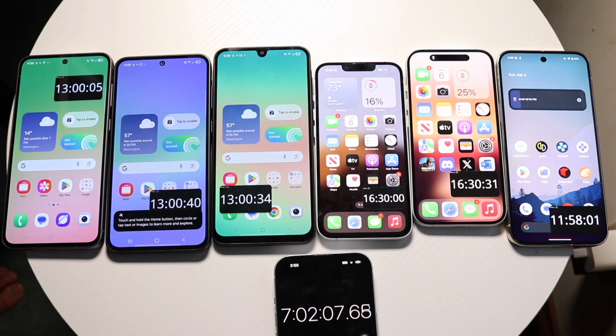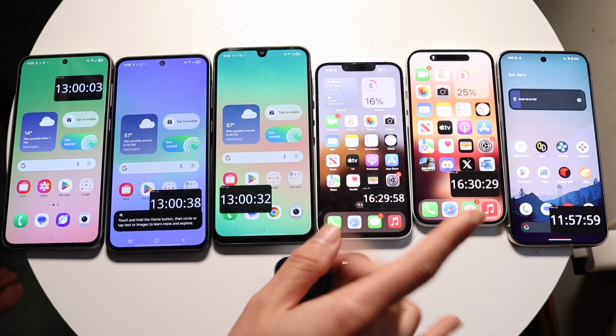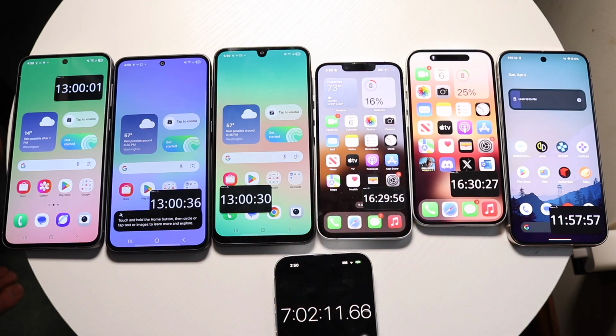You can see that my Pixel 9 Pro XL automatically switched over to this dark mode thing, so I'm going to have to change that. But for the most part, all of them are going the way I thought. The A56 now in the lead. So once again, we'll check back in about another hour, see where we're at.